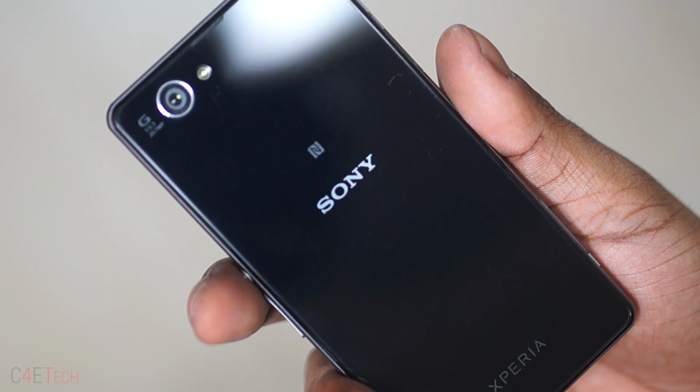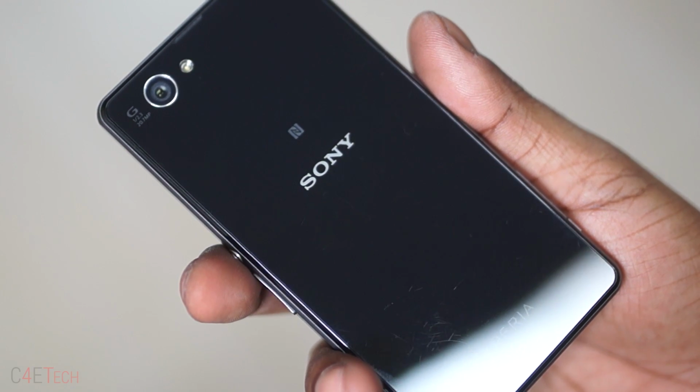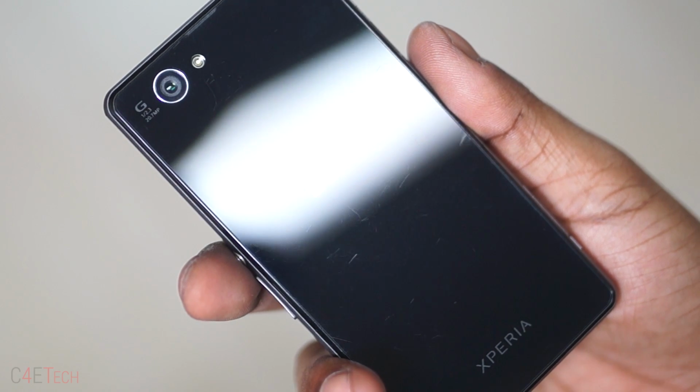Number 3, the back is now plastic instead of glass. Not a great change if you ask me. The plastic back does get scratched quite a bit very easily. As someone who takes utmost care of the devices that I use, I've had multiple micro scratches within just a few days. Not a big fan of the change.